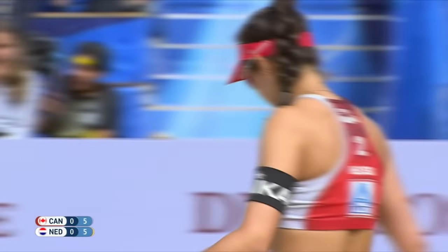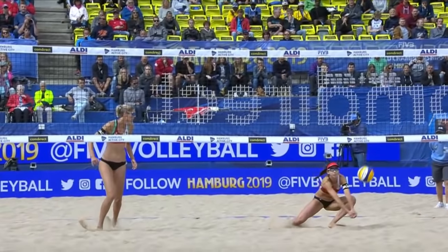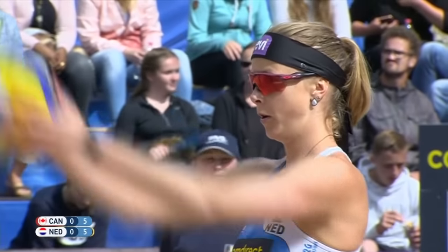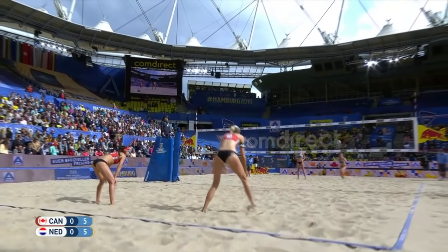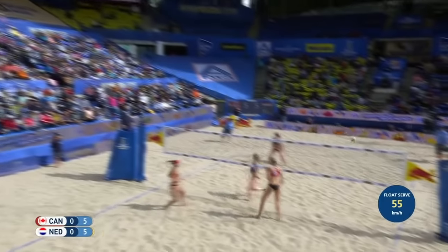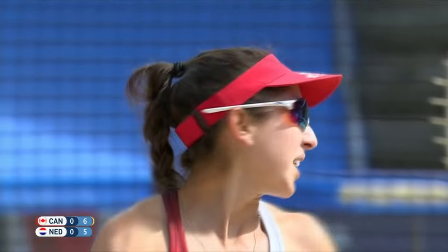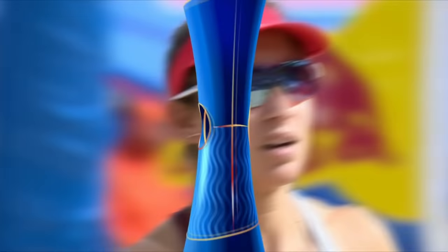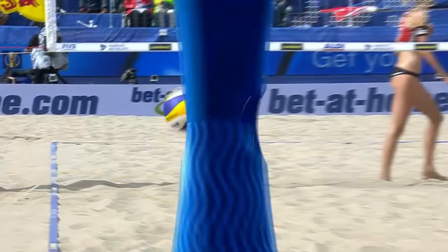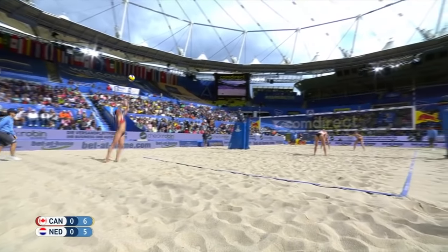They met in the last World Tour event prior to these championships in Hamburg. It was in Warsaw in Poland, a four-star World Tour event where Canada beat the Dutch 2-0. But go back a little further to the Vienna Major of last season, and Keizer and Meppelink beat the Canadians 2-0. So one-on-one on the head-to-head matchups makes this a little bit of a crunch match for both.